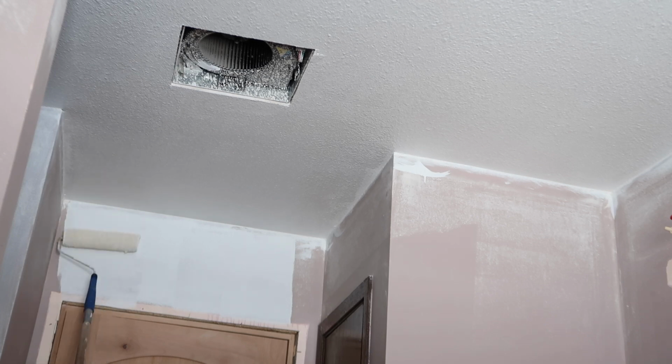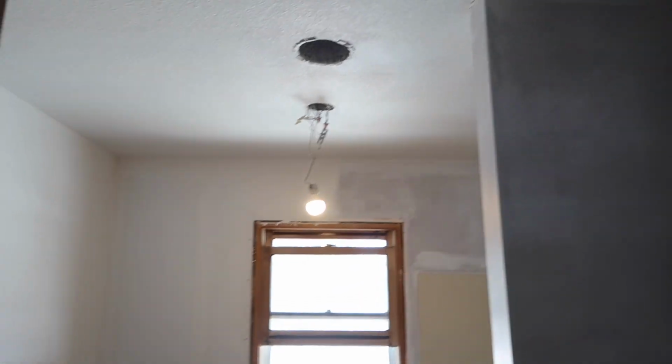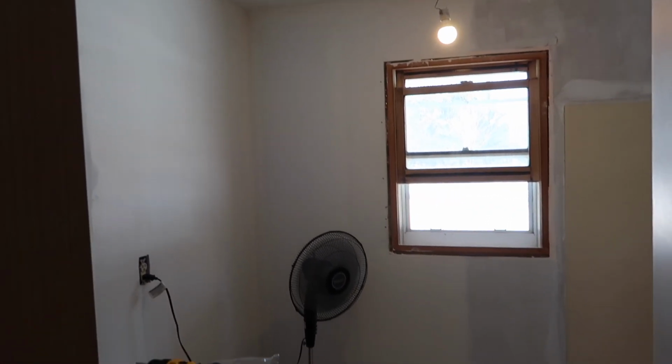So that first coat of Zinsser was applied. Now we're just having to let that dry for a few hours. Thankfully, it was a really nice day, so we did go ahead and open up the window for a little bit. We also had a fan going just to circulate that air, and it dried in no time.